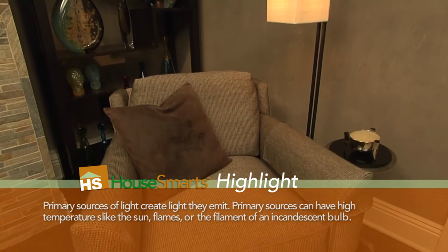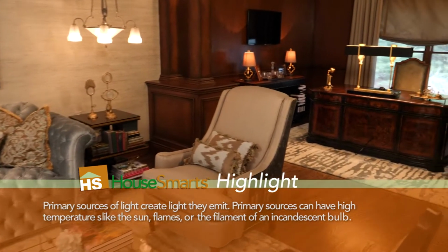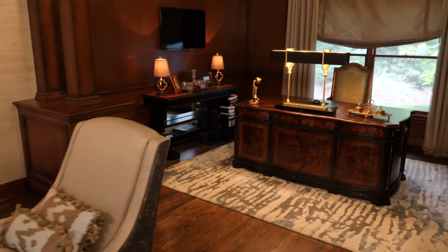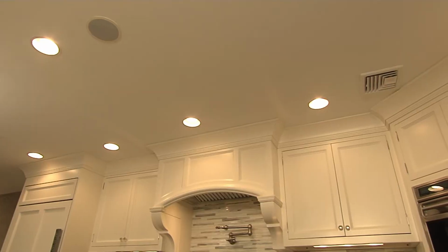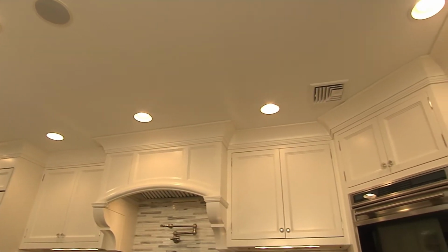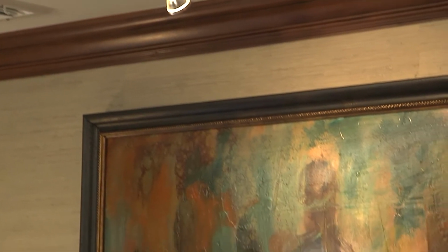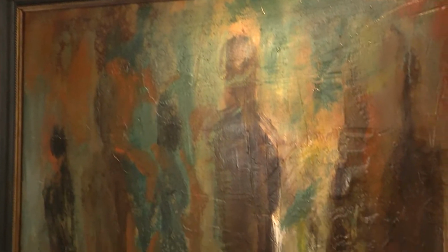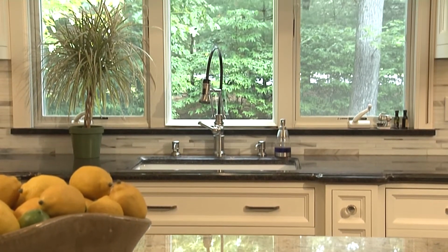And all of those are very intimate to the design because we have to put those into proportion with the furniture. And also what we're highlighting on furniture, what we're trying to accent. When we talk about primary light, we're talking about hi-hats, spots, and that's for artwork if we're trying to accent a walkway.